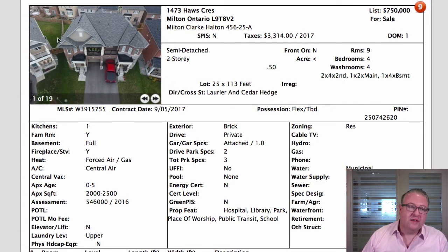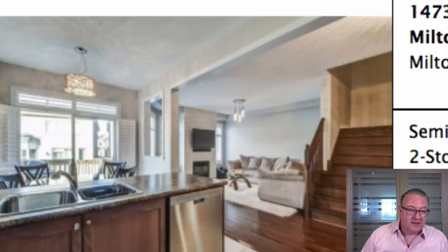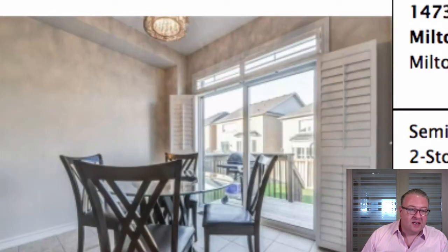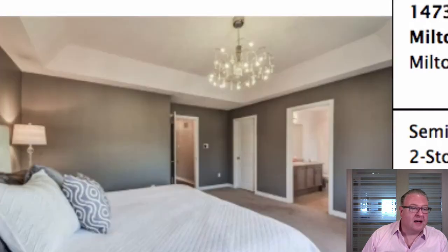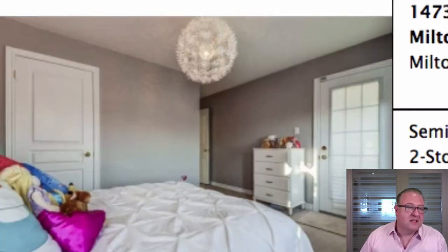I don't know what they were trying to do here. I think maybe they were trying to show the pie-shaped lot right here and the longer driveway. But I think your first shot has to be a little bit more head-on, maybe not so abstract. But $750 for more than 2,000 square foot semi. It's in good shape. It's got a nice layout. The finishes are solid. Tray ceiling in the master, so you get a higher ceiling there.